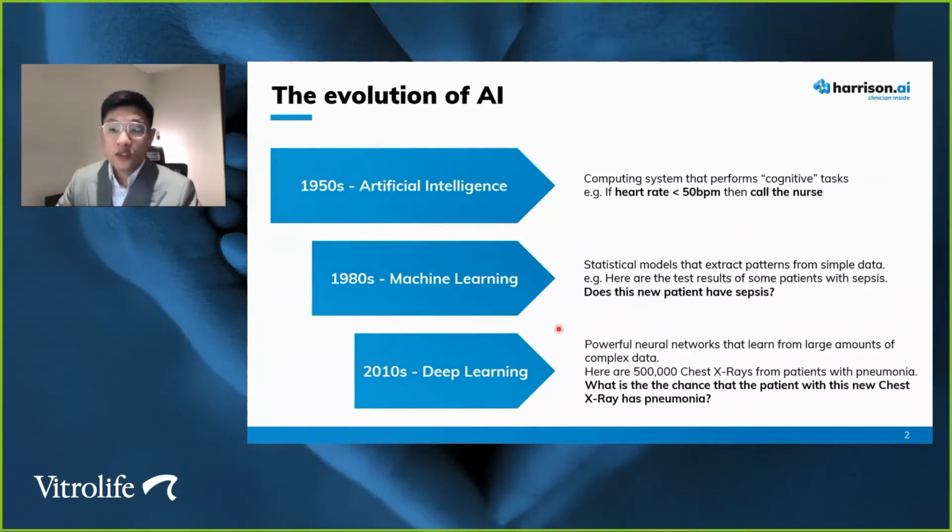So it's probably useful to take a step back and think about the evolution of AI in healthcare. Artificial intelligence, AI, is a very old concept. It has been around since the 50s. AI is loosely defined as any computing system that can perform cognitive tasks, tasks that resemble human intelligence. Because of this broad concept, even a very simple rule-based system that looks at the heart rate and, if it's under 50 beats per minute, calls a nurse, can be considered an AI system.